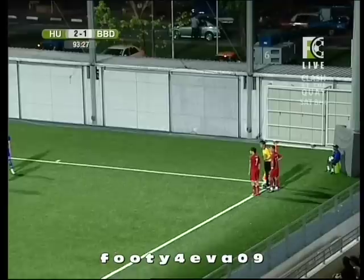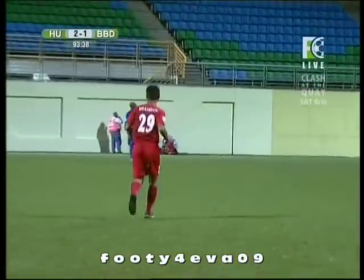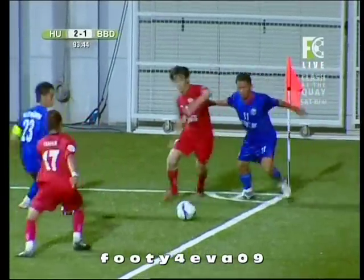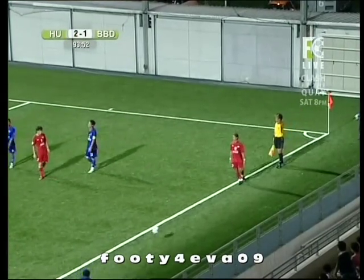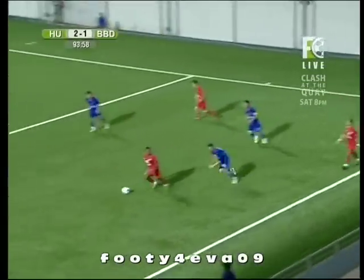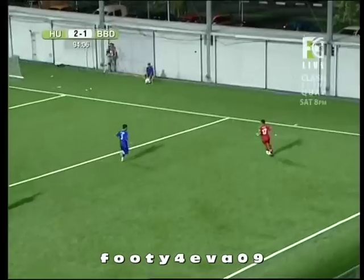Just a bit of a delay to get things underway, but the referee will no doubt add that time on as Shadan comes on to take the place of Itami Dixon, who's had a wonderful game for Home United. And they've got a throw in as well, thanks to Ishak. Shahril Ishak, international player as well. Ludovic. Here comes Shahril Ishak again.